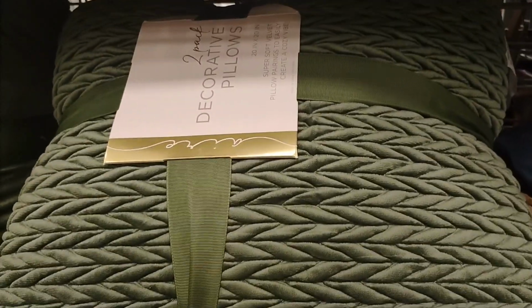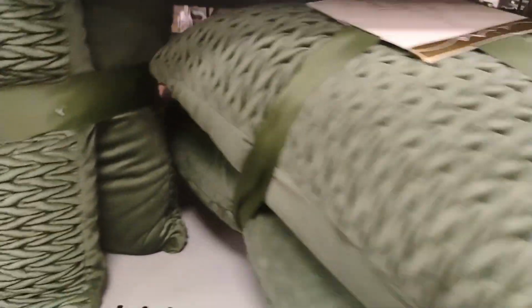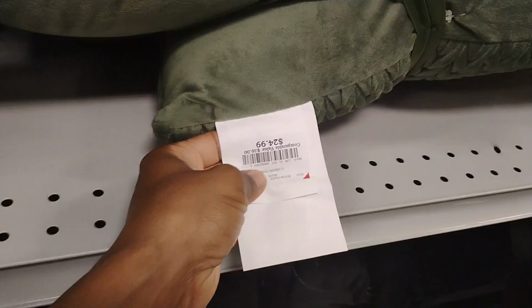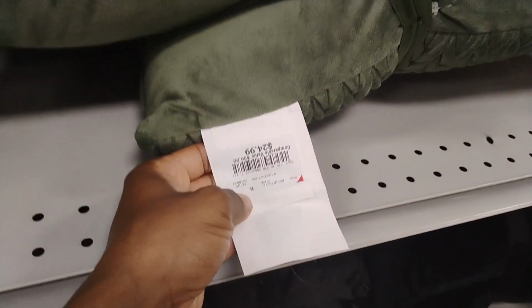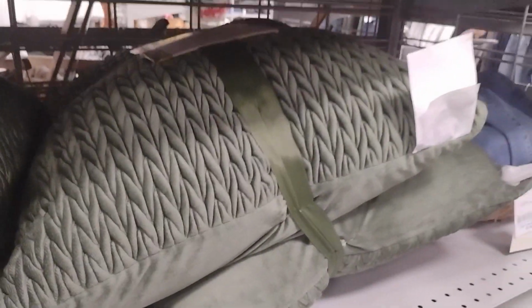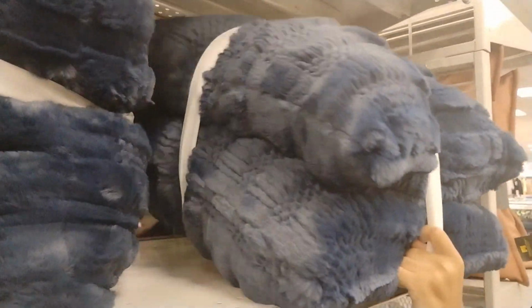Now, these decorative pillows, honey, this is my lane, okay? I like these. This green is absolutely beautiful. Now, where's the price tag? Okay, so these pillows are $25. Let me know in the comment section if you guys like these. And how about these blue ones, child? Okay, these are $25.